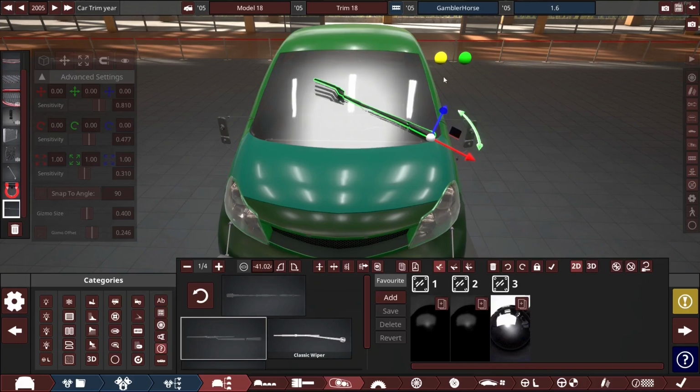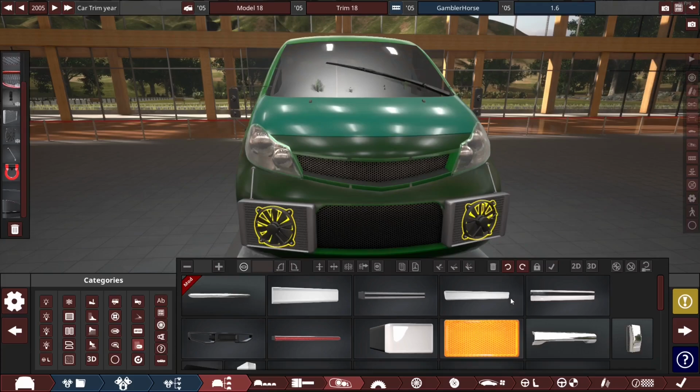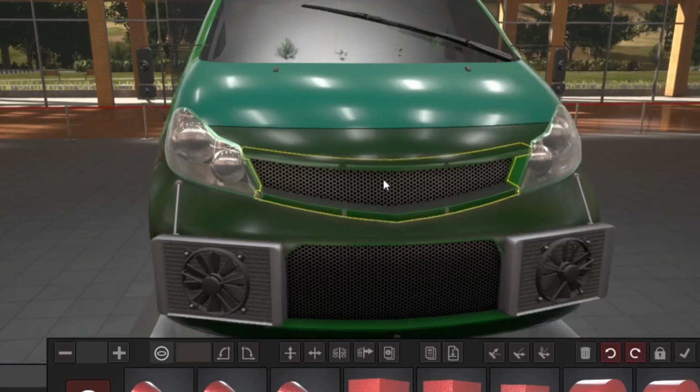You know what also shows character? What? A giant plushie on top of it. I'm not putting the plushie on the car. I think we need it. All entries must be as good quality as possible. But have you seen the front of the car? What are those things with the fans and the stuff and the things?